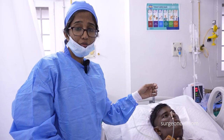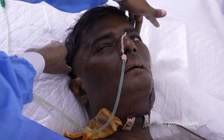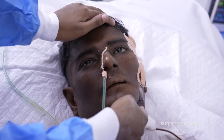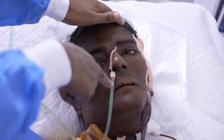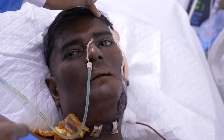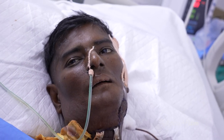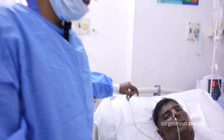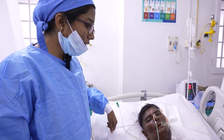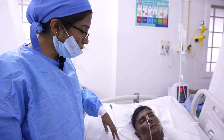Yes, so the fibula flap, the pedicle. So this is the flap that you see, and there's a flap inset intraorally, which we prick every day to check whether the flap is healthy or not. We've already pricked twice and I'm going to do it again. As of now, the flap is healthy. It's bleeding, so it's good news for us. And very soon, he will be ambulatory. We are really happy with the progress of this patient, and he has nothing to be worried about.